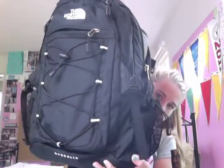It's just from the North Face. It's the Borealis backpack, and I just got the all black one. I highly recommend using one of these. But if you don't like backpacks, or if they are uncomfortable or anything, you can use a tote bag.